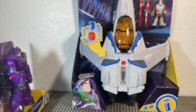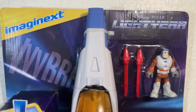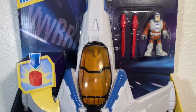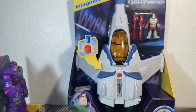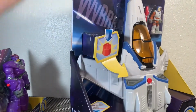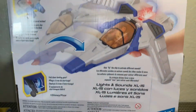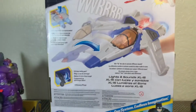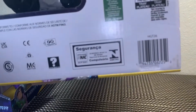And our next one, I got mine on Amazon. This is the XL-15. And this thing looks fantastic. It comes with an XL-15 Buzz. And this ship looks awesome. It is not as difficult to maneuver and open that cockpit like our other vehicle, that XL-15 that we got in the 4-inch scale. So I'm really excited to take a look at this vehicle and see where else we could use it, see how it compares to the other one. Just a really, really awesome piece. And it's got a lot of lights, sounds, and phrases. We're going to dive into that. Again, that's 45 bucks, and I got mine on Amazon.